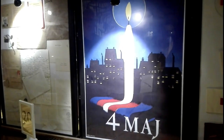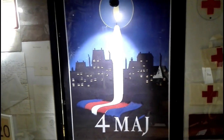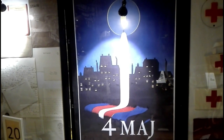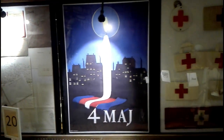This poster illustrates the 4th of May, the day we were liberated from the Nazis. And still to this day, a lot of people put lights in their windows, and so did I in the Raven.